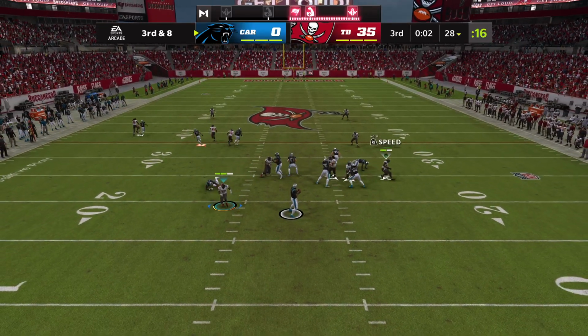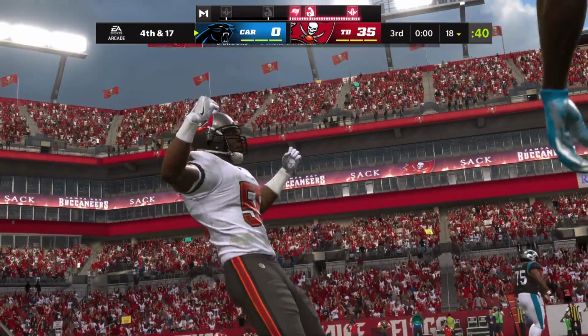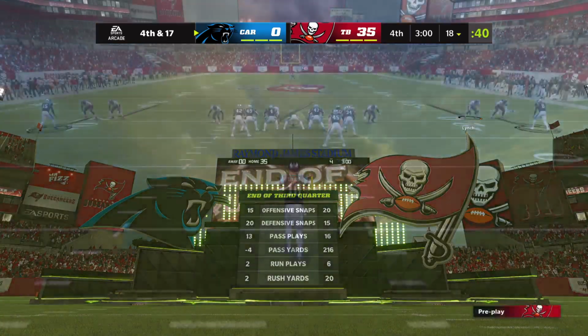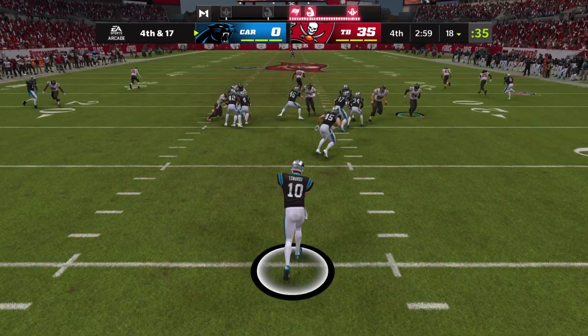Throwing on 3rd down, Newton. And he's going to lose yardage here. As they will switch ends as time is run out on this 3rd quarter of play. 3 quarters in the books. You are watching the NFL on EA Sports.